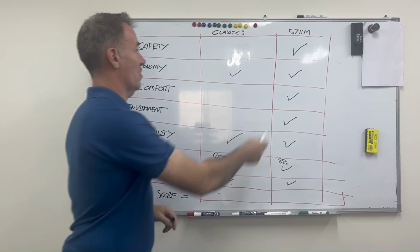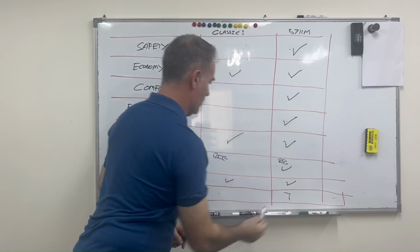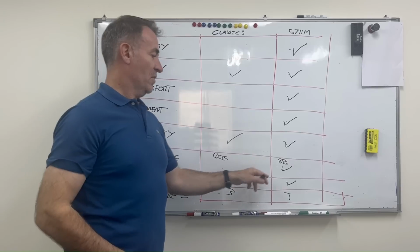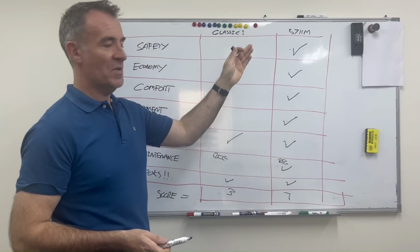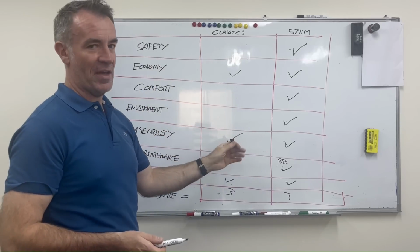Let's see how many scores we got. 1, 2, 3, 4, 5, 6, 7, and they got 1, 2, 3. So yeah, it's ahead on those features, and you would expect it to be. It's a brand new tractor, right? Those are old, 30-plus-year-old tractors. Of course, it's going to be ahead in some features.